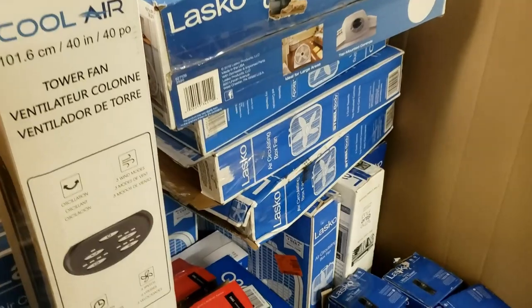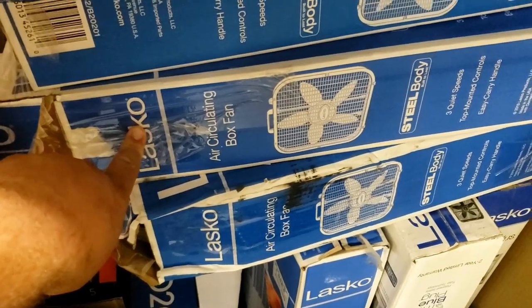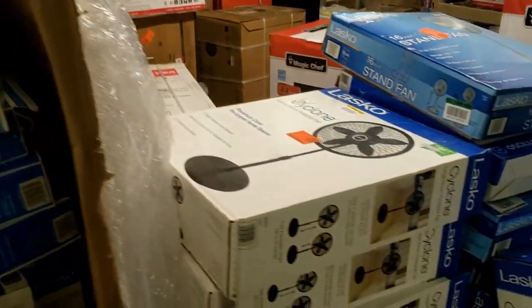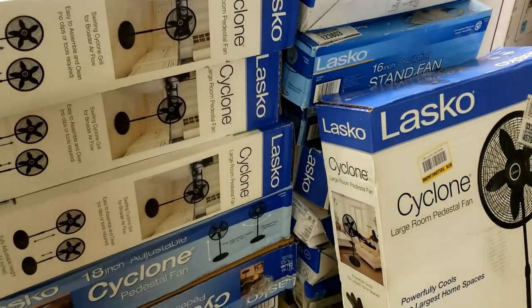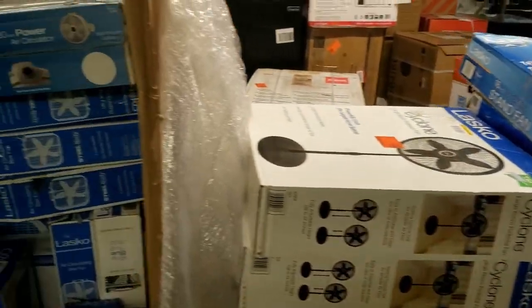Other fans like the Lascos, I've been a big fan of these because they're American made. But when it comes to returns, these things are absolutely horrible. I would say maybe half of them work if I'm lucky. The larger fans actually work a little bit better. And a lot of times on these, I'm not making a lot of profit. You can check on my list what I'm actually paying for them. I want to say I'm paying between $5 and $10 each.